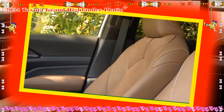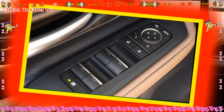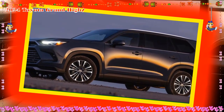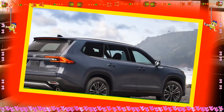Safety. It has Toyota Safety Sense 3.0, which gives you pre-collision intervention and pedestrian detection, adaptive cruise control, lane departure alert with steering assist, blind spot warning, and safe exit assist. It has the self-driving technology, but it will yell at you if you are not paying attention to the road.